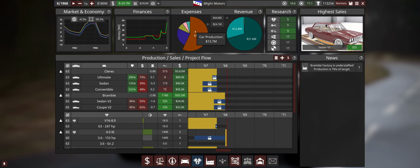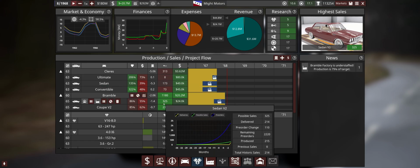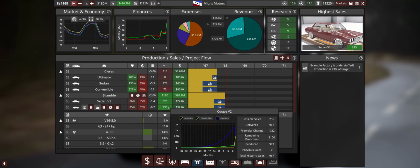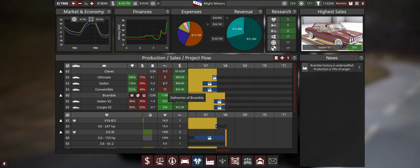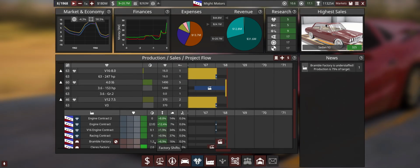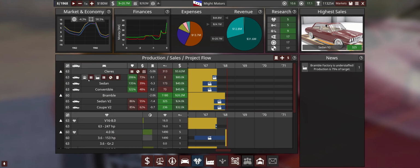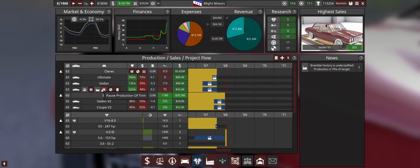So in general we are doing pretty good. We have a lot of pre-orders, 5 months of the sedan for the Cleres, 2 months for the Bramble. We are not able to sell off all the pre-orders for the sedan, but for the Bramble we can. So for the Bramble we also have a little bit of leeway in the factory shifts. We are making lots of money, which is good, and in general we are also well set up for the future. The Bramble is a 1960 design, so it can still run for a few years until we need a replacement. The Cleres just came out, a 1963 design, but was just released a few months ago. So at some point we just need to make a facelift.